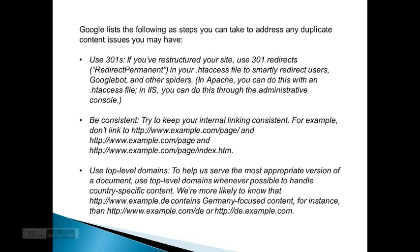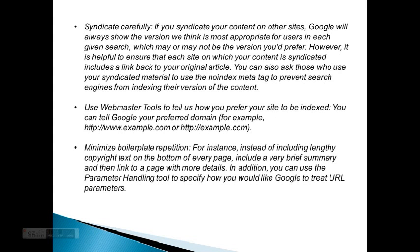Use top-level domains to help us serve the most appropriate version of a document. Use top-level domains whenever possible to handle country-specific content. We are more likely to know that www.example.de contains Germany-focused content, for instance, than if you used example.com/de or de.example.com. Syndicate carefully. If you syndicate your content on other sites, Google will always show the version we think is most appropriate for users in each given search, which may or may not be the version you prefer. However, it is helpful to ensure that each site on which your content is syndicated includes a link back to your original article. You can also ask those who use your syndicated material to use the noindex meta tag to prevent search engines from indexing their version of the content.